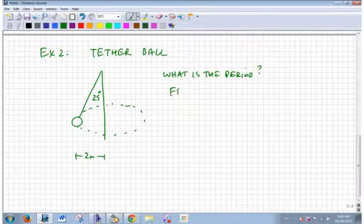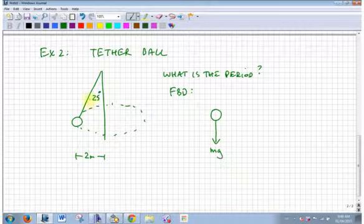Okay, what's the first thing we should do? I'm going to explain this to grade 11s today too. Free body diagram. This isn't perfectly horizontal anymore, right? It's horizontal motion, but it's not perfectly horizontal. We got components. This ball, of course, has weight, mg. And what's the other force on it? What would I call this if it's tied with a string? Tension. Are there any other forces on it?